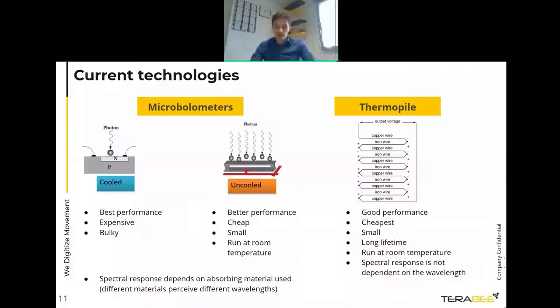It means that if you have a detector that is based on thermopile, you can put a lens on top of it that is coated to only allow long wave infrared, and then that detector will detect only long wave infrared. But then you can switch the lens to one that only allows medium wave, and you have a detector that works in medium wave. So they are a bit more versatile in this manner.